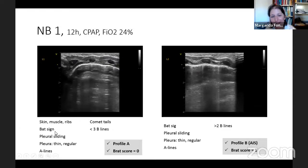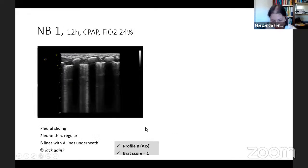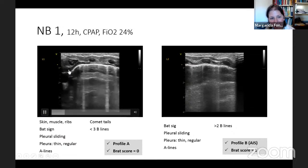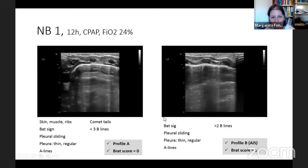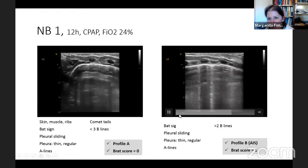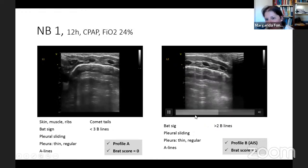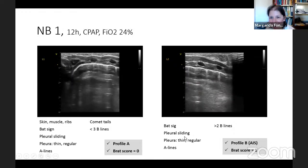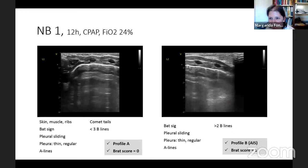Here it was to help me a bit with the scores. It's skin, muscles, ribs, bat sign, and there's pleural sliding, a thin, regular pleural line, A lines, and the counting of the lines. I think it's almost normal here. So it was an A profile with a BROAD score of 0. And here, maybe we see more than 2 B lines and some coalescence. So I would give a 0.5 or 1 BROAD score. Is that okay? Yep.